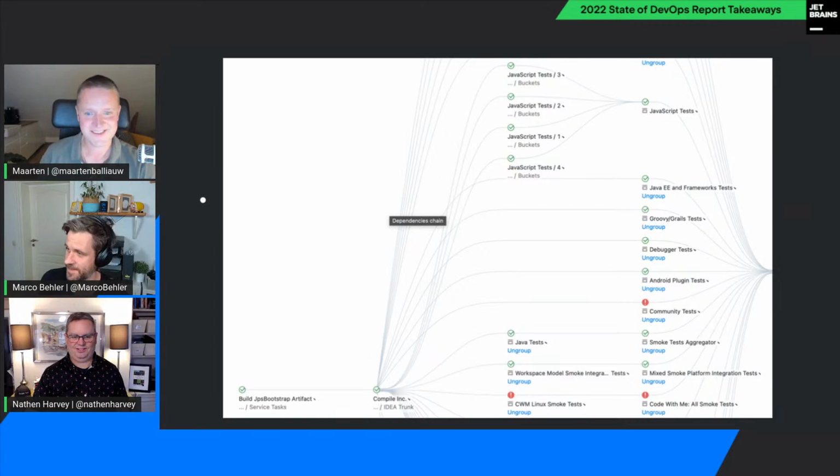All right. Yes. What we put in here is just a tiny glance. I'm actually a bit sad. What you can see at the bottom here, the second column, we compile idea trunk. And then in the third column, you see there's some JavaScript tests running at the top. There's some Java tests running here, workspace model smoke integration tests and whatever. And then Android plugin tests, debugger tests. It's just a tiny, let's say, viewport into the IntelliJ build universe. The actual build dependency graph chain is even bigger, but again, not to overwhelm you. This is just a couple of things that happen whenever you trigger an IntelliJ build inside our system.